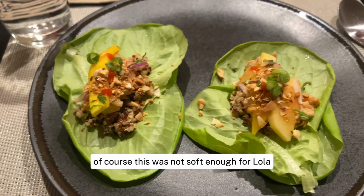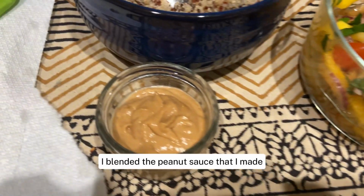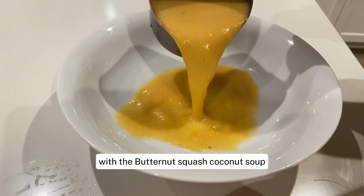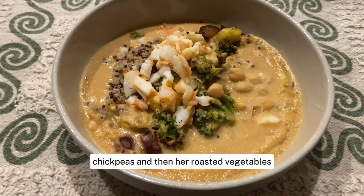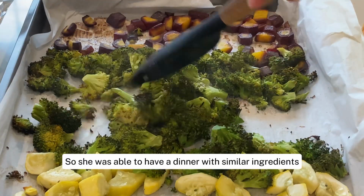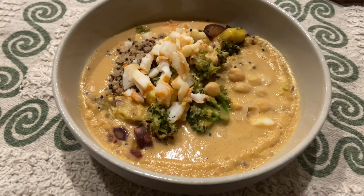Of course, this was not soft enough for Lola, so I made her something separate. I blended the peanut sauce that I made with the butternut squash coconut soup. She also got quinoa, shrimp, chickpeas, and then her roasted vegetables. So she was able to have a dinner with similar ingredients, but just Lola friendly.